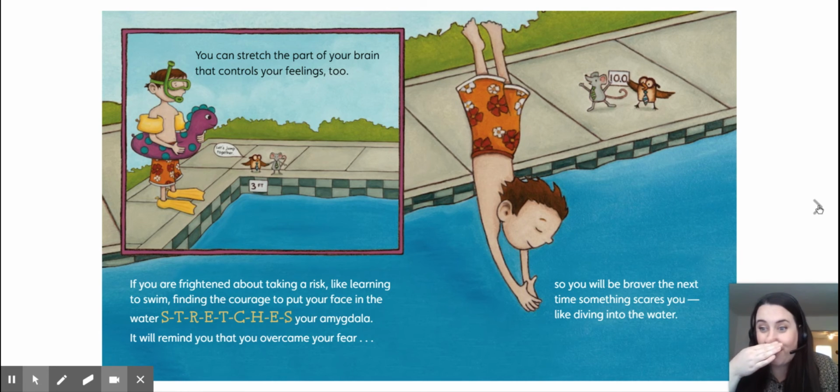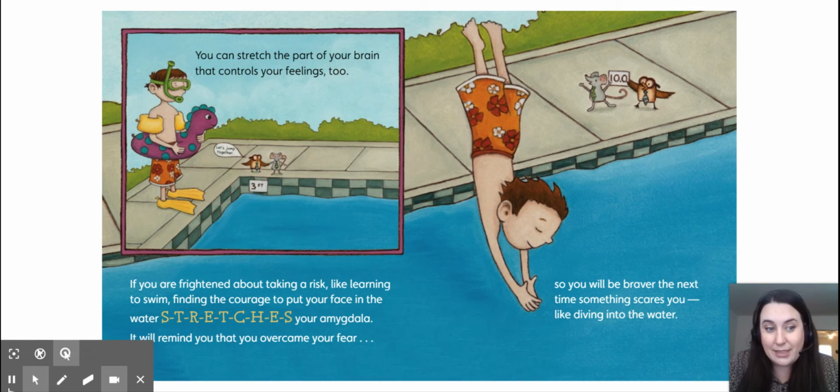I think about this all the time. Sometimes kids are afraid to raise their hand and ask questions or say an answer. But if you're brave, your brain remembers that and it will help you be more brave the next time.